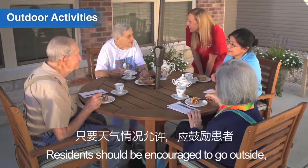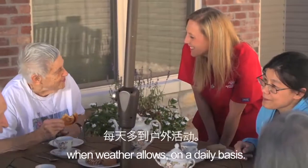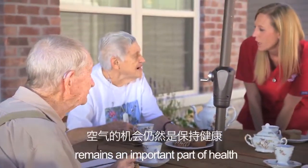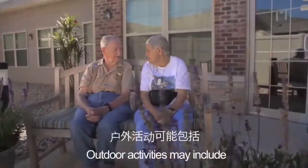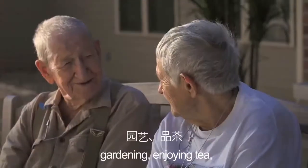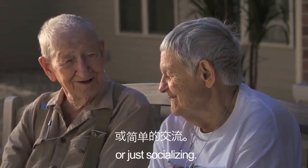Outdoor activities. Residents should be encouraged to go outside when weather allows on a daily basis. The opportunity to get sunlight and fresh air remains an important part of health and quality of life as we age. Outdoor activities may include taking a walk, gardening, enjoying tea, or just socializing.